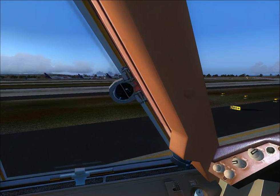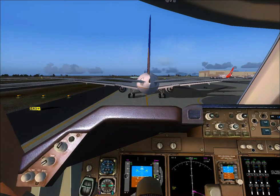American 292, no, it's 25 right at Juliet now. American 292, 25 right at Juliet, taxi via Bravo.